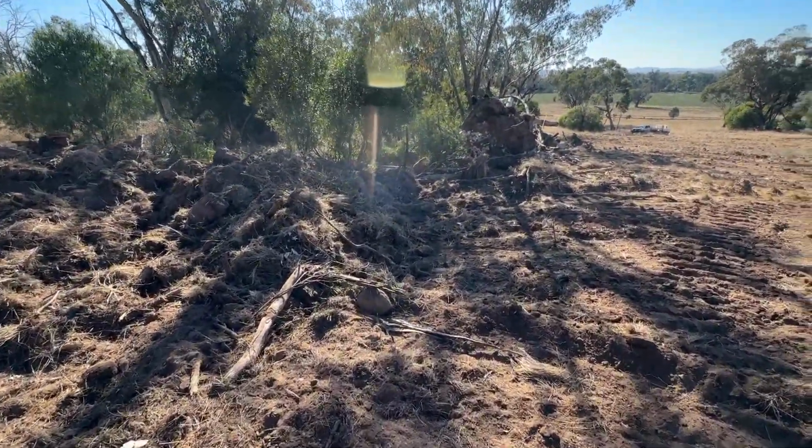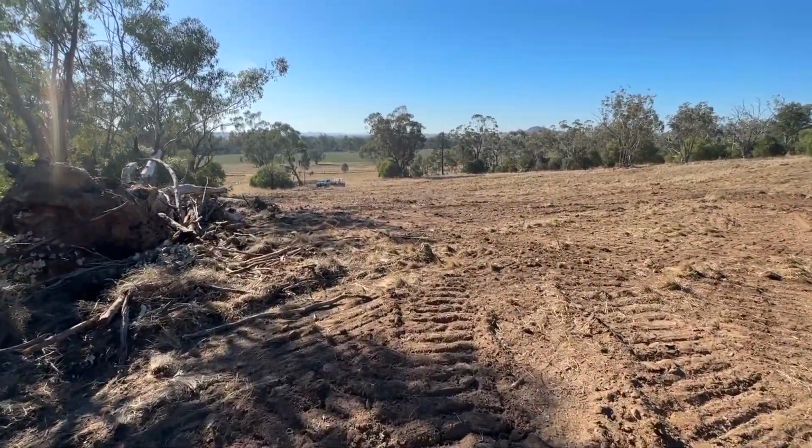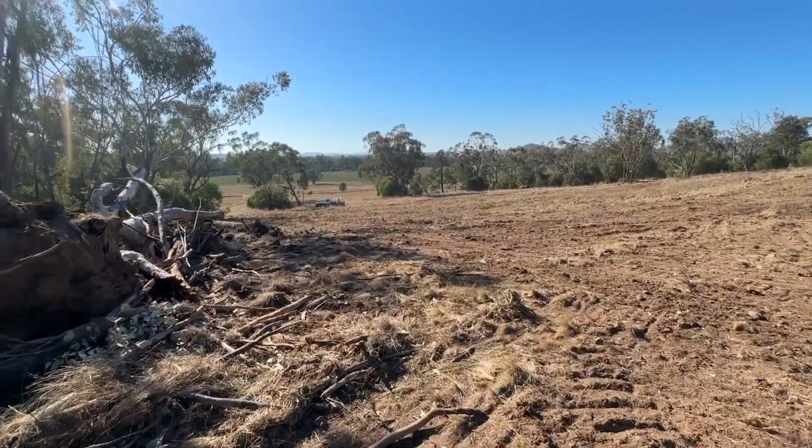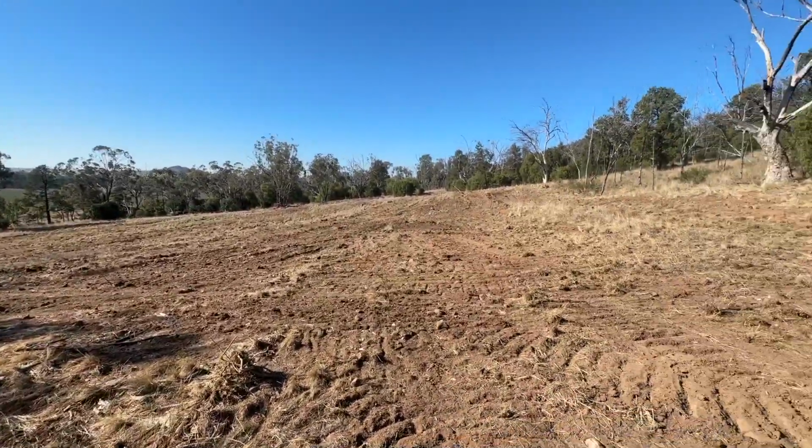At this stage the bore still hasn't been approved, so we're watering, so that's why the feed's been a bit quiet. We're just running water and trying to stay on top of it. It's very, very dry again.